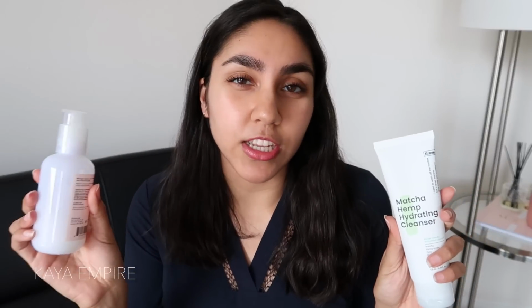So my favorite hydrating cleansers are nothing new. It's the Glossier Milky Jelly Cleanser, and then of course the Crave Beauty Matcha Hemp Hydrating Cleanser. Both of these are really wonderful, really beautiful, kind of conditioning, moisturizing, hydrating type of cleansers, and so you can't go wrong with either of these.